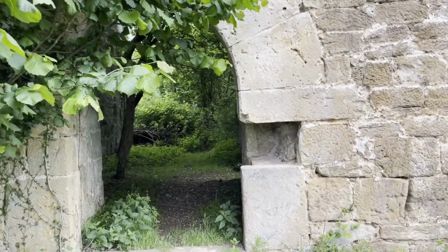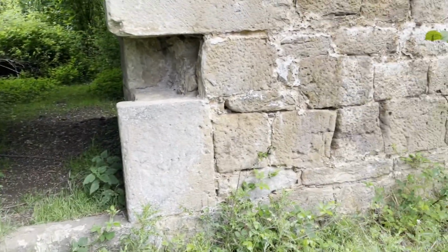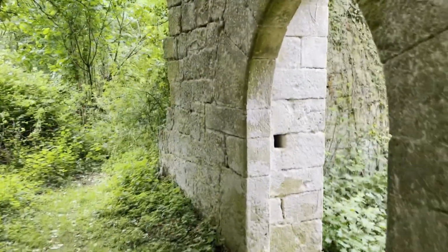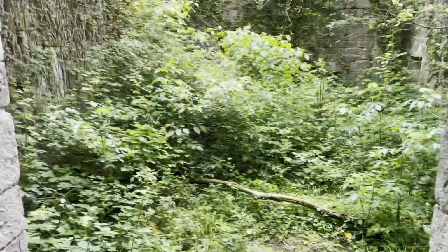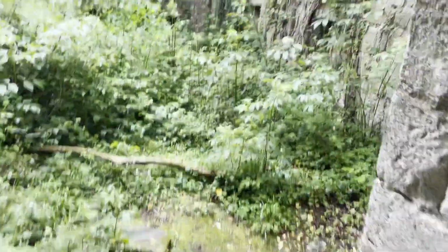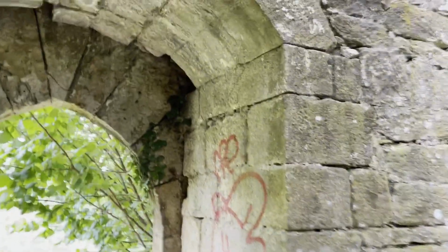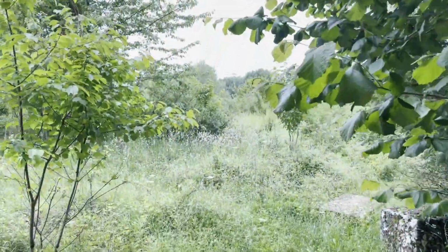Here's one or two rectangular structures off to the side. See some blocks come out of there. Let's go in here and have a look. Okay, so it's a bit of a wall. Recent feed been had by someone here. Spooky. It would have been a barrier maybe for the door. Okay, let's get out of here.